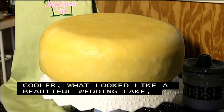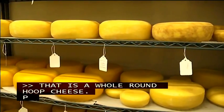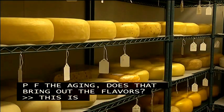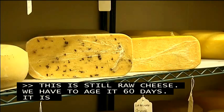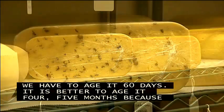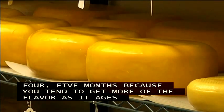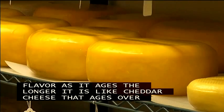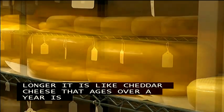And the aging, does that bring out the flavors? What's the purpose? Legally, to sell raw cheese, we have to age it 60 days, but it's better to age it 4 to 5 months because you tend to get more of the flavor as it ages. It's just like cheddar cheese. If it's aged over a year, it's a real sharper cheese. So the longer it ages, the sharper it gets. And you've got a room where you can age the cheese. Yes, ma'am, we do.